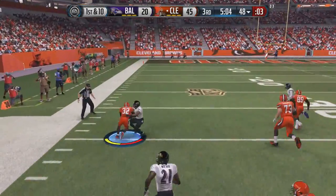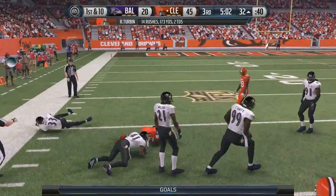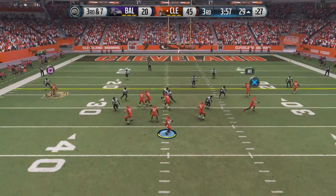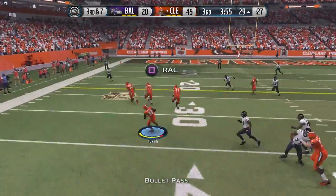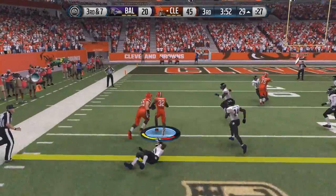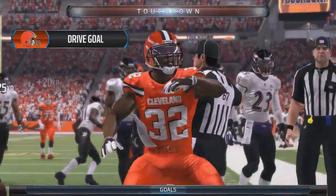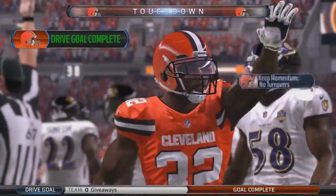Handoff to Robert Turbin to the outside, and Turbin has the first down, and finally brought down at the 32-yard line deep into Baltimore territory. So now 3rd and 7. Manziel in shotgun. Takes the snap. It's another screen. It's caught by Turbin. Once again, convoy blockers in front of him. Inside the 10, 5, and he's gone. Touchdown Browns, and they now have a 52-20 lead over the Ravens.